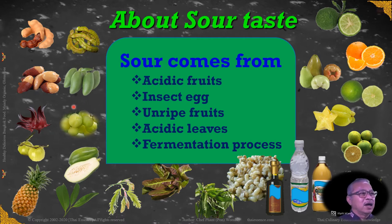You have mangoes, you have rosella, another Thai fruit. You have papaya. All these are sour within themselves, as is pineapple. This is a tamarind leaf. There are a lot of sour leaves that we use in Thai cooking. Even egg ant is sour. That is one of the dishes from the northeast that people like to eat. This is a red ant on a mango tree, a giant one, and they make salad out of it.